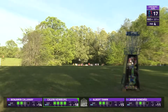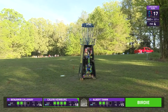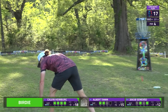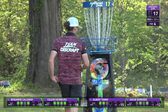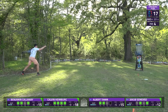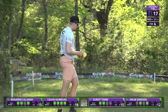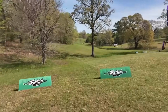Jakub rewarded for his aggressive tee shot, able to throw a very slow disc. Keeps it on a disciplined angle and inside the bullseye. Here is Callaway, just inside the circle, and a good strike. Yeah, that clean round starting to pay off now. Has moved himself to 6 under with a pretty good back nine going. A great par putt there from Albert as well. Keeps him at 6 down.